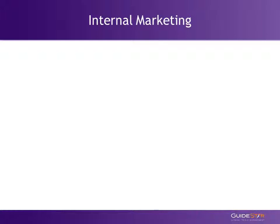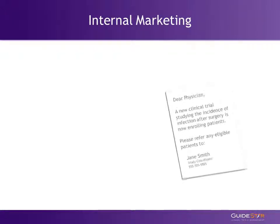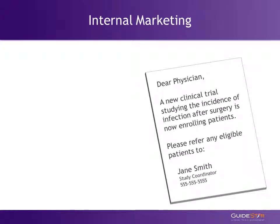Instead, if a physician at your hospital was leading a trial investigating the incidence of infections following major surgery, it would not be valuable to advertise to the entire hospital service area. Patients eligible for this trial must have undergone major surgery at the hospital and be enrolled in the study before or shortly after surgery. In this case, marketing efforts should be focused on ensuring that the other physicians at the hospital know about the clinical trial and understand how to notify study leaders about a potentially eligible patient.